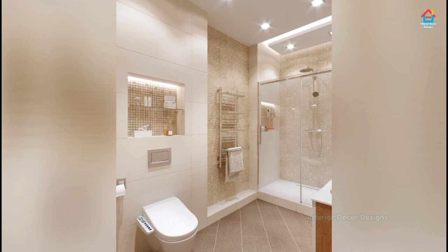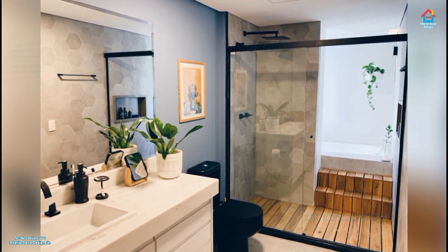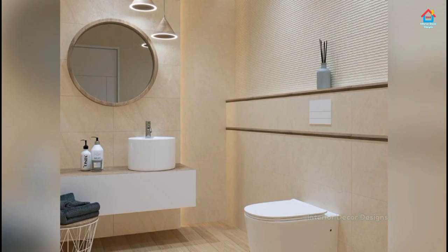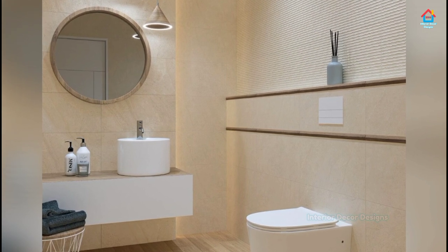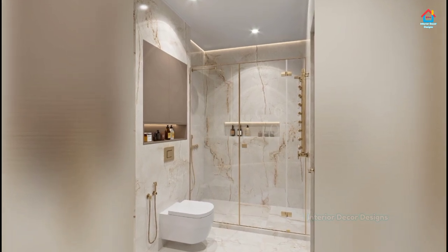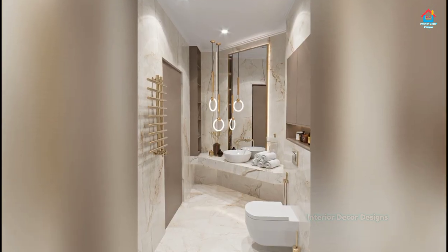Next tile for bathroom is ceramic tiles. These are made from the same material as porcelain, but they are less finely ground, which means they aren't as durable, but if you seal them correctly, they become a lot more durable. Limestone tiles. For limestone to be used in a bathroom, they need to be sealed extremely well as they are quite porous. If you want a soft natural look, you can't do much better than limestone.